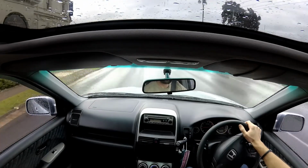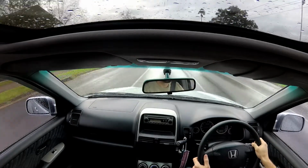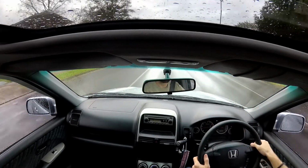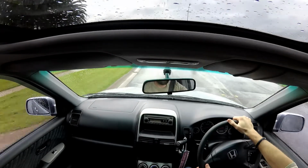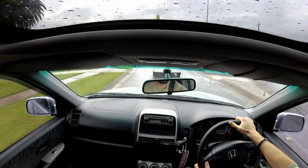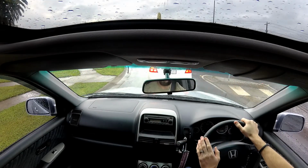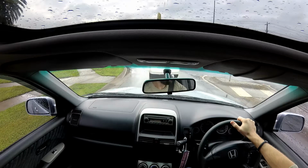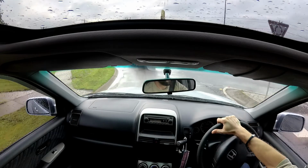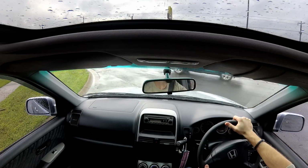Power-wise, it's not really there. It's a 2.4 litre K24A1, which is the base model of the K24s. You put your foot down, it revs to 5 grand and doesn't really make much more power after that. Granted, this is the automatic that I'm using. Would be curious to see how the manual goes in comparison. But if you're buying it for Honda VTEC, then you're going to be sorely disappointed.